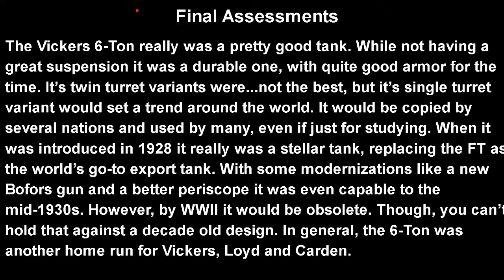For final assessment of the tank, the 6-ton really was a good tank. I mean, it was not just exported because there was no export competition. It was exported because it was legitimately a good tank. While not having the best suspension, it had a very durable one, with quite good armor for the time as well. Its twin turret variants were admittedly not the best, but its single turret variant would set a trend all around the world, with the 2-man turret becoming standard.